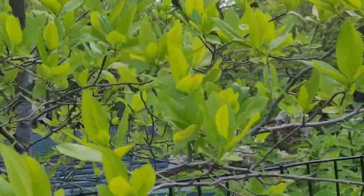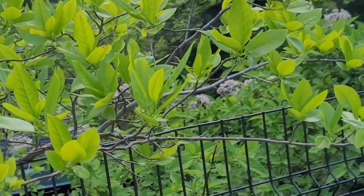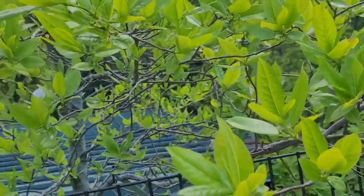This is another shrub which I just saw, and it was named also, but I have forgotten its name now.